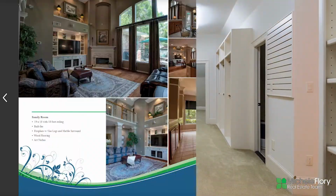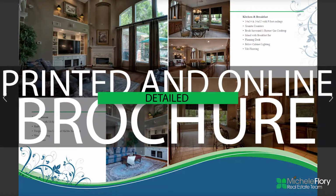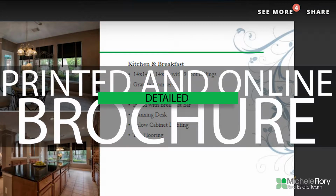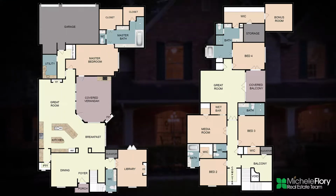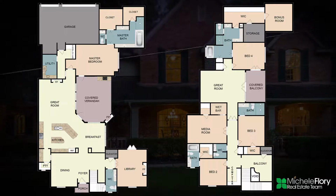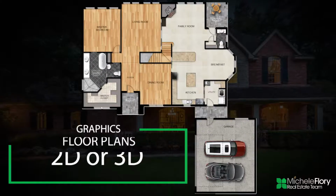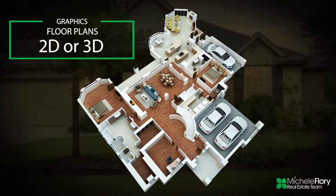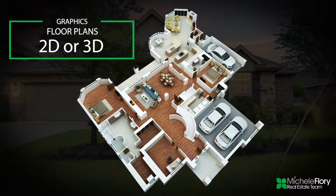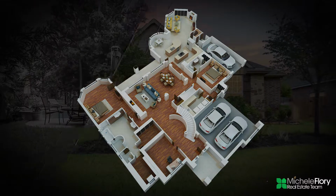Our graphics designer creates a detailed printed brochure for distribution at your home, plus an online version for viewing. When available, our graphics designer also creates an enhanced 2D or 3D color-coded floor plan of your home for viewing online and in print media.